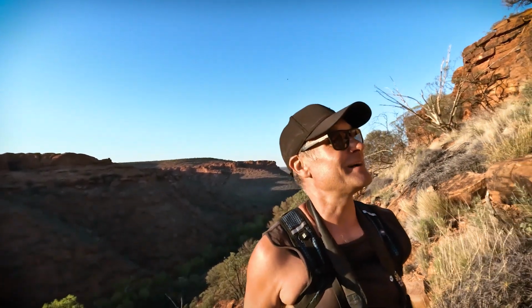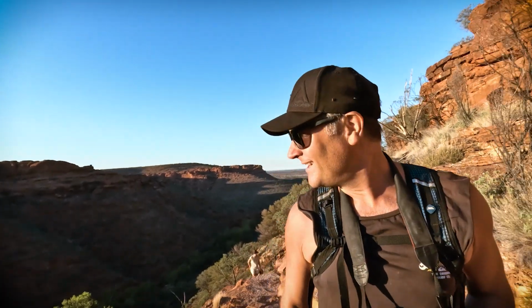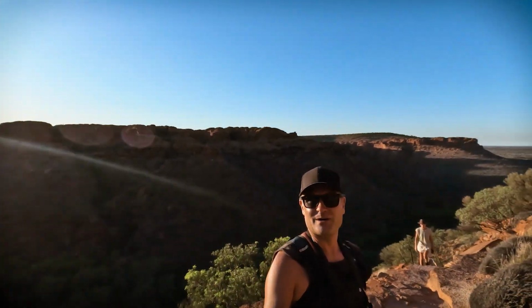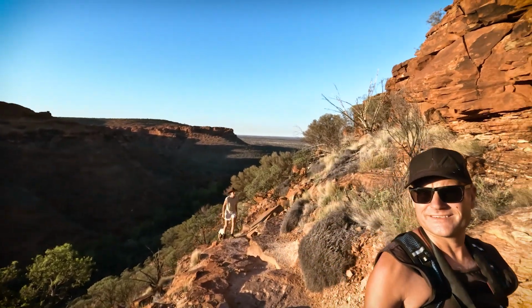Yet again, you can see why these are so popular. The view from up here into Kings Canyon is a bloody ripper. I was gonna say beautiful, but I think I've been saying that too much because we've been presented with so much unbelievable scenery. But with the sun rising over, it is just stunning. Have a look behind me here. Tani coming up.